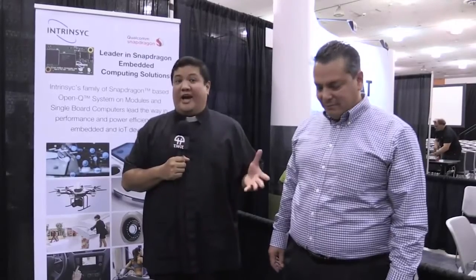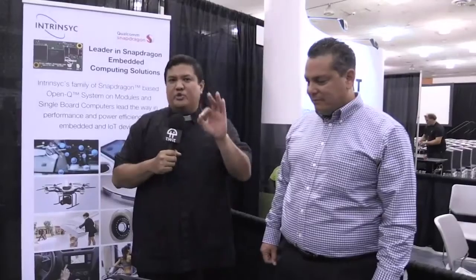If you're developing devices and applications for the Internet of Things, chances are that at some point you're going to have to develop for a Snapdragon. This chipset from Qualcomm is one of the most popular chips used in today's mobile devices, which is why I'm speaking with Mike Ruiz from Intrinsyc, who's going to explain why their dev kits are for you.